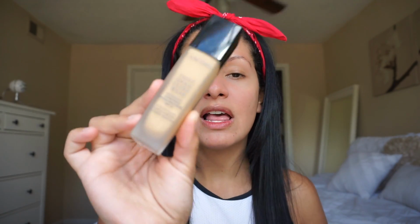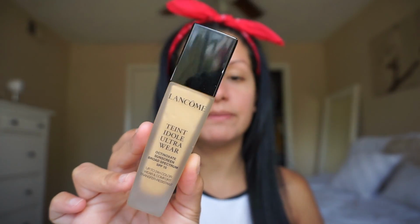And then recently I started using this Lancome tint, I'm not even gonna try pronouncing that, but it's the 24-hour color wear and comfort transfer resistant foundation from Lancome. It looks like that, and I use the 410 shade. Sometimes I even combine these two and it just works great. It depends on your skin type.